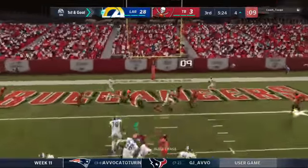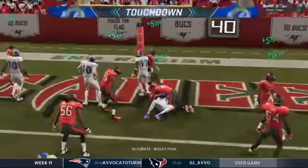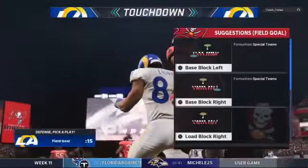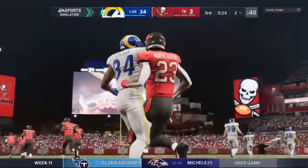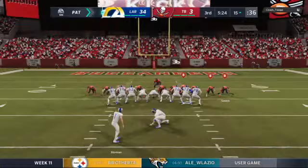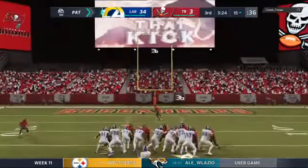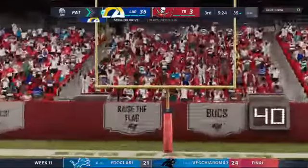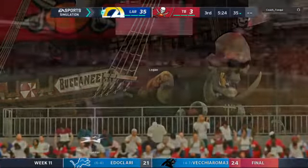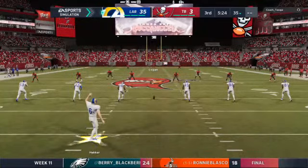Gone. And he'll get into the end zone. Touchdown, Rams. Quincy Enunwa with his second touchdown of the game, 4th of the year. And this offense continues to pour it on. And he's been a busy man, 5 for 5 now as he knocks another one through to extend the lead. 35, Buccaneers 3.